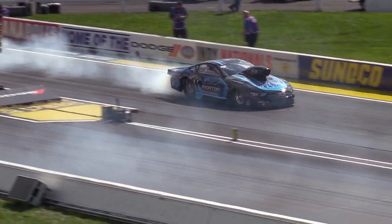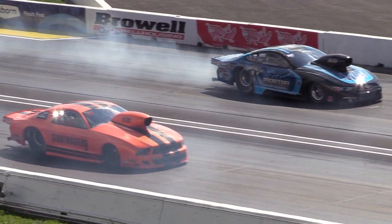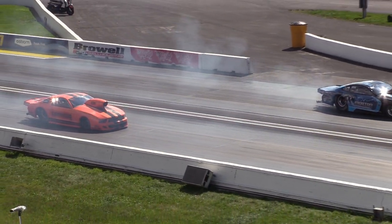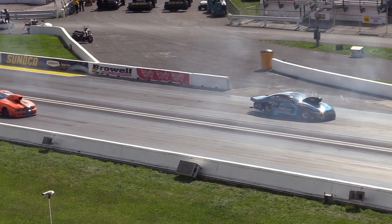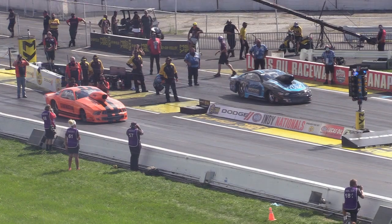The difference between these two from a performance standpoint when they were here an hour and a half ago was 7,000ths per second. The difference in the weather on the racetrack is headed down, not much.